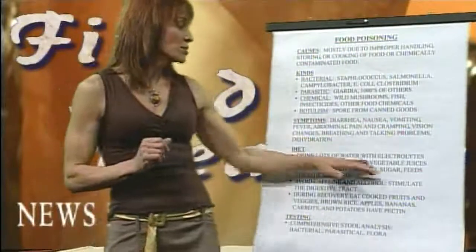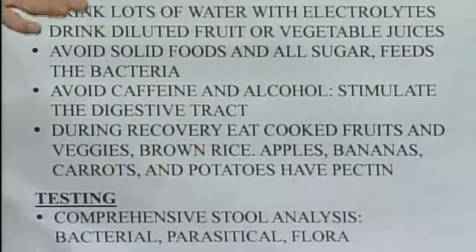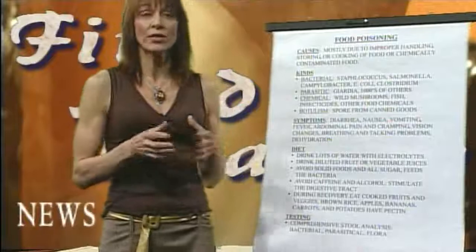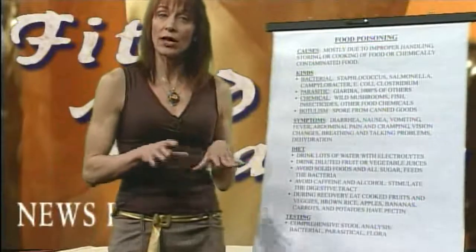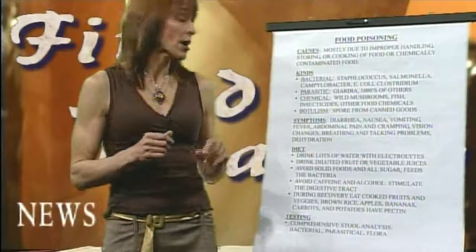So drink lots of water with electrolytes. There are little packet mixes you can get, there are pills, there are products such as Pedialyte and Gatorade. They tend to have a lot of sugar in them, and since you want to drink a glass every 2 or 3 hours, you might want to look more to electrolyte powders or electrolyte pills to take and drink with water, a glass of water every 2 to 3 hours.